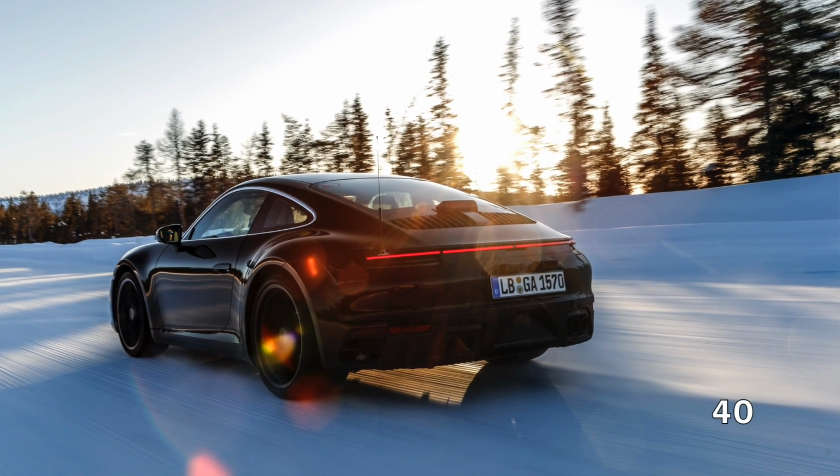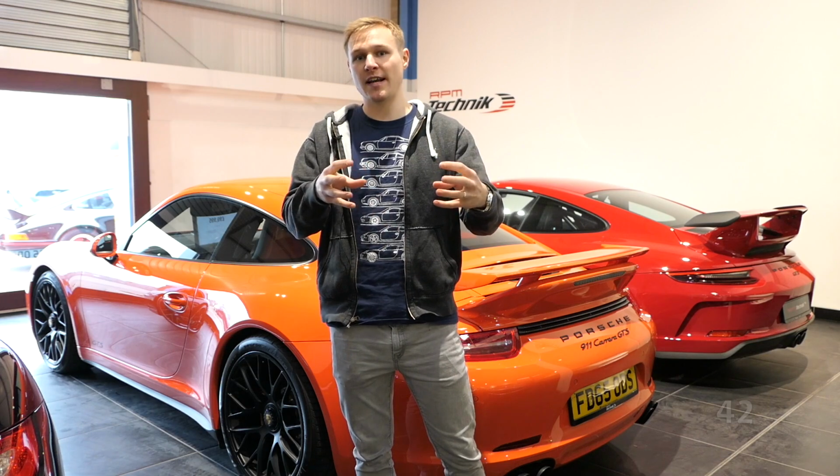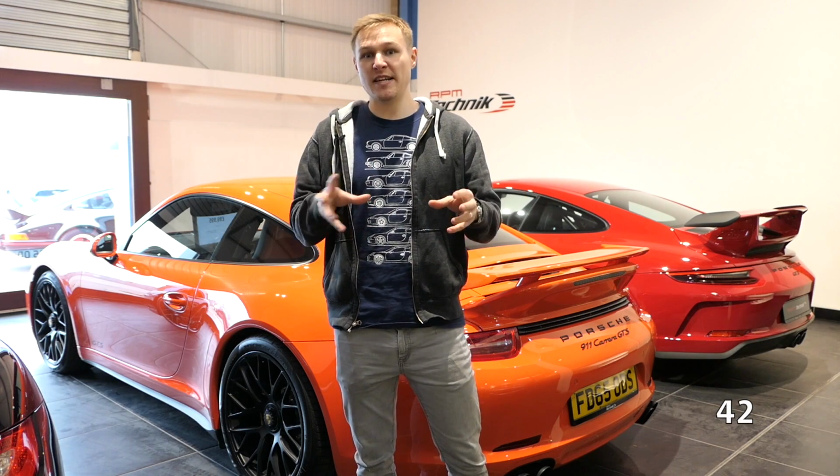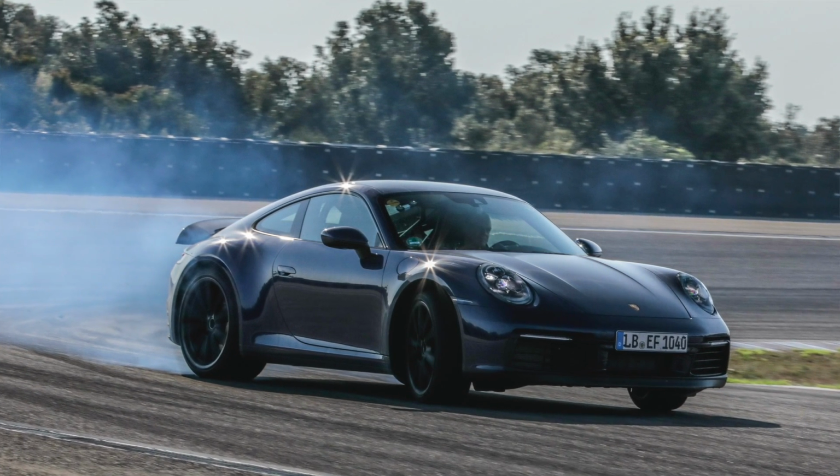The car has the same wheelbase as the 991 Gen 2. The rear track is the same as the GTS, but the front track is wider by 40mm. Porsche basically says that means that it can place a higher load without adding a stiffer anti-roll bar.